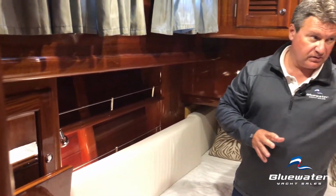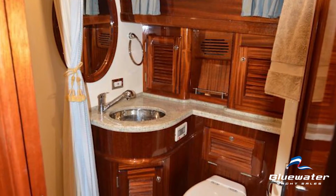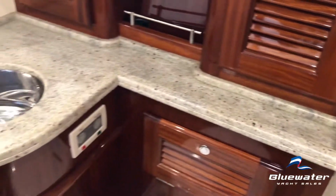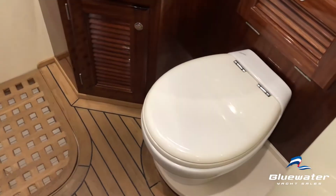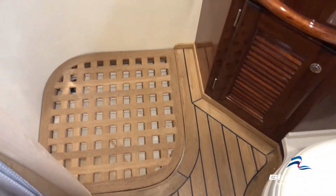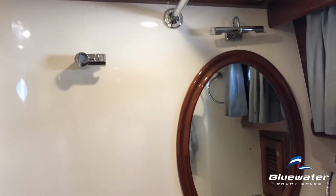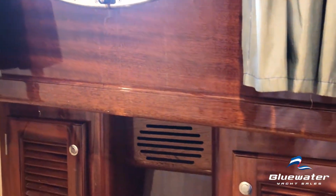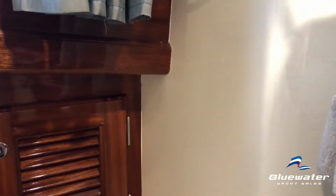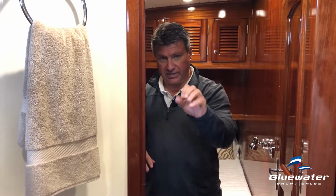So this stateroom is accessed from the hallway where we were just standing across from the galley. So you've got access that way, and then the guest head and shower is immediately there. And you'll notice again, stone countertops, Tecma electric flushing head, teak flooring with a teak shower grate there, and then your shower curtain, and the hang up for the shower nozzle is right there. So port lights throughout the boat, and again you've got privacy curtains here as well. This head is accessible from the guest stateroom and also directly from the hallway. So this serves as your day head and your guest head.